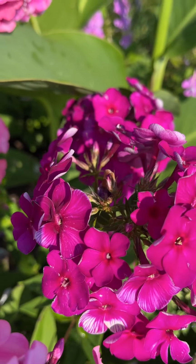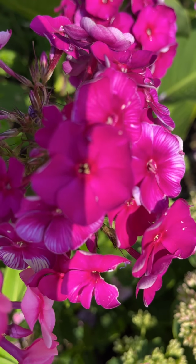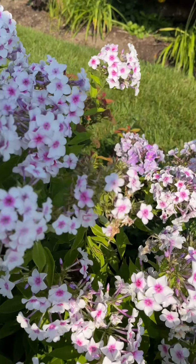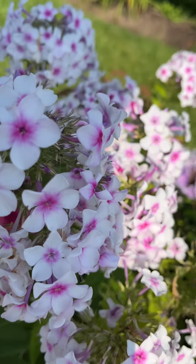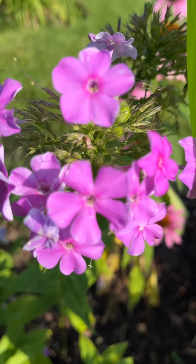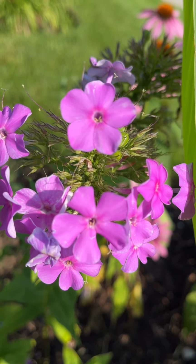The second one is purplish red with 5 petals, very pretty, but slightly shorter in size. The third one is light pink with a pink center and quite tall. The fourth one is purplish pink, a bit shorter in height, and also has 5 petals.